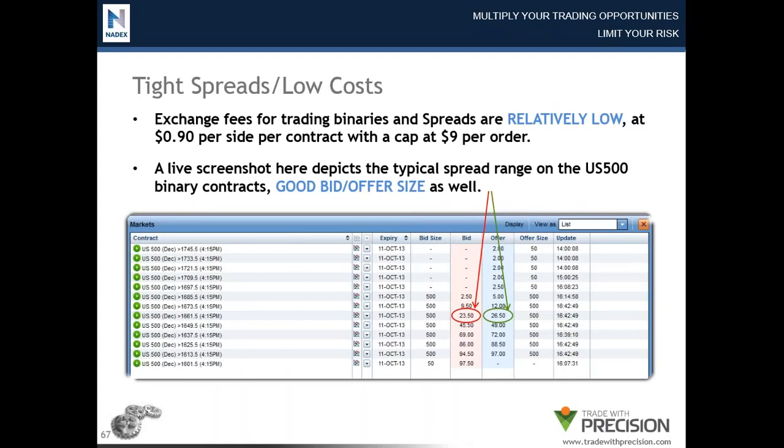All right, so a bit more about how we can take your trading further with Nadex. First of all, you've got really nice tight spreads and low cost, because when you trade in binaries and spreads, the exchange fees are very low, or relatively very low. You've got 90 cents per contract, and it caps at $9 per order, and the spreads are very nice and tight. You can see the spreads over here in this example. This is a live screenshot of bid and offer on the S&P.